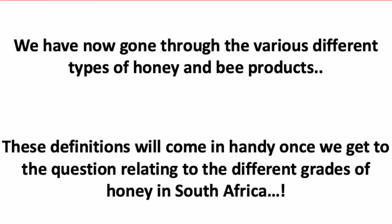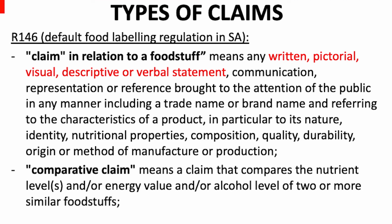So I just zoomed through that because you're going to get this presentation and you can read those definitions for yourselves. We've gone through them so that you can understand when we discuss the grading of honey later what all these terms may be. Let's now look at the types of claims which may be allowed.